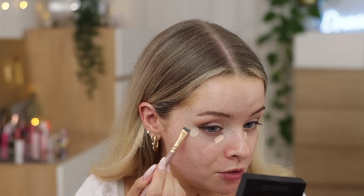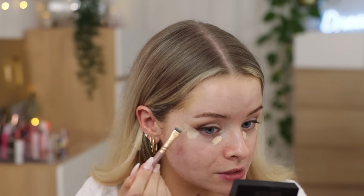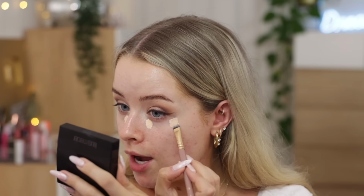Okay, so then for my base, after I'd done that primer, I used my Too Faced concealer in the shade Swan, and for some reason I decided to do my concealer before I'd done my foundation, and I did it like this. I wish I had used the slightly darker shade, because I feel like this shade all the way up to my eyes was just too much, and in some of the pictures I've got a bit of a stripe. Whether or not I actually just used too much on the day, which I think I did, because that looks a lot more normal, but oh well, it is what it is.